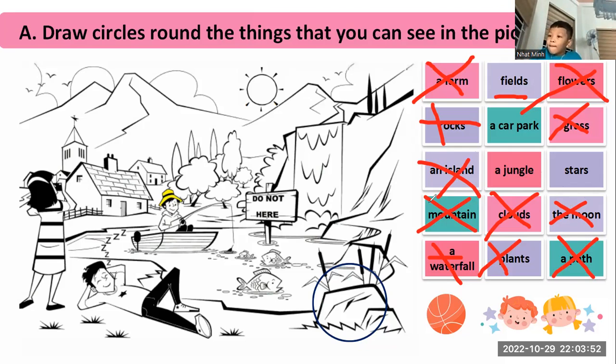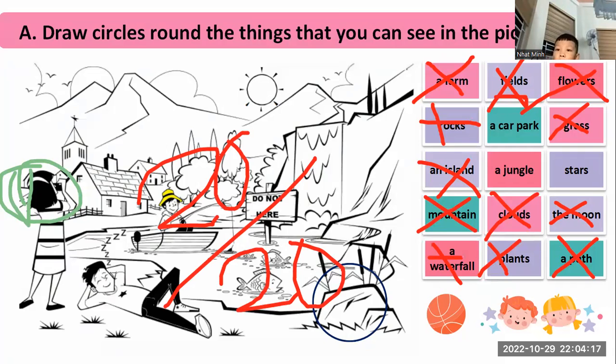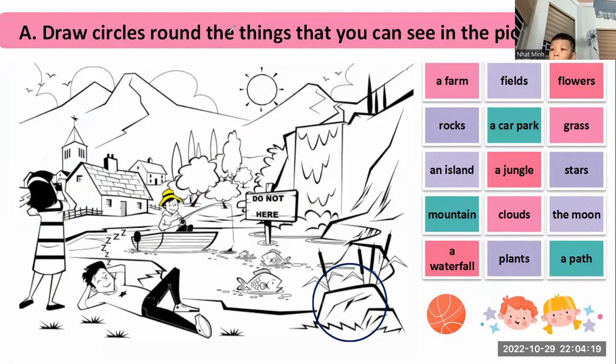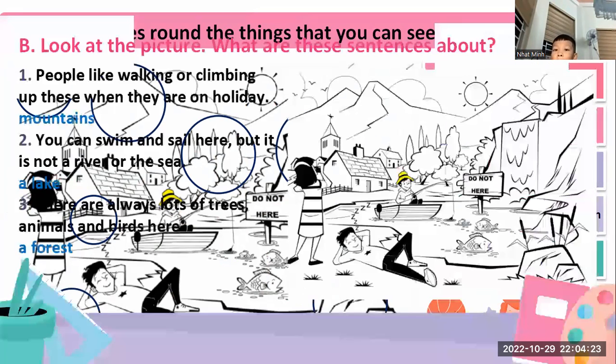How about stars? Can you see stars? No. How about fields? Field. This is field. Very good. What about car park? Is it car park in not there? Okay, so for this one, you got a perfect score of 20 out of 20. Min, great job. So here are the things that we can see.